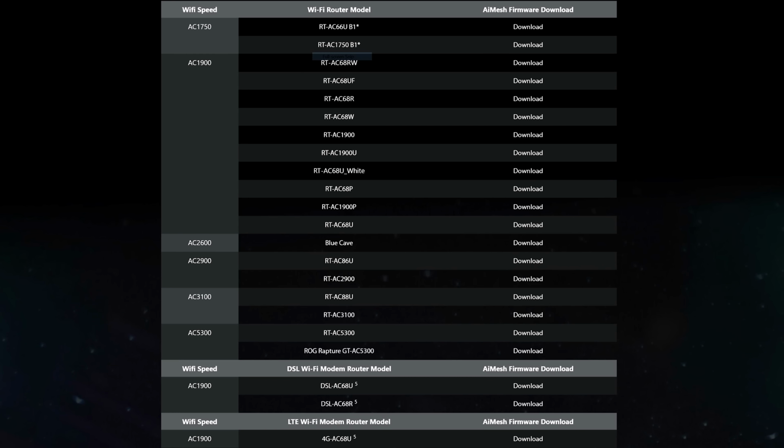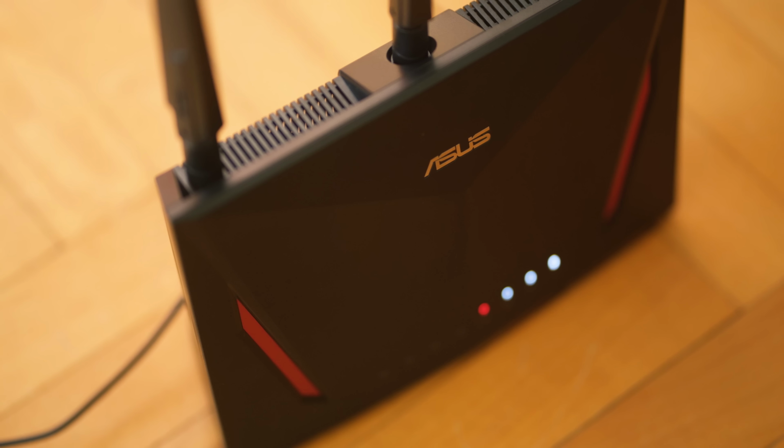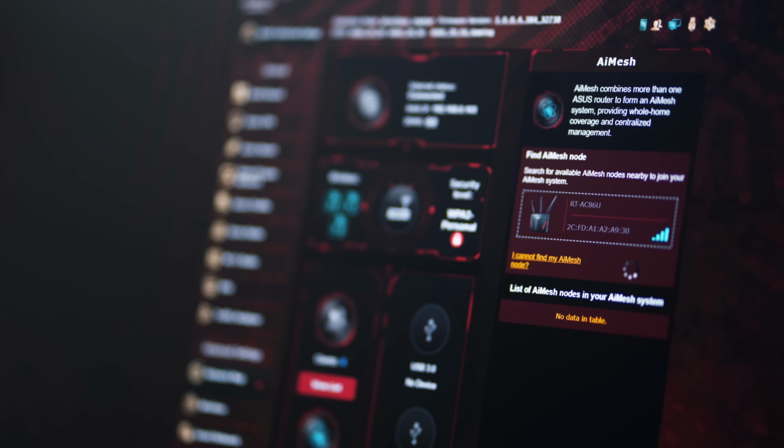First step is to upgrade the firmware on all the routers to support the new AiMesh network. It actually prompts to do this right away at the start when they're plugged in to avoid incompatibility later. The second step is to have all your AiMesh nodes close to the main router for that initial search. They just need to be powered on, so no LAN connection necessary, no internet connection necessary.